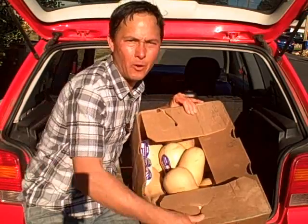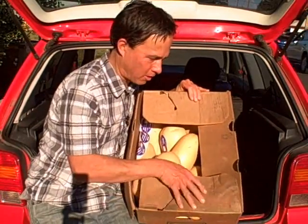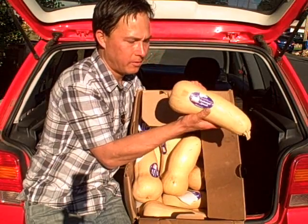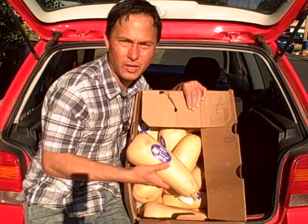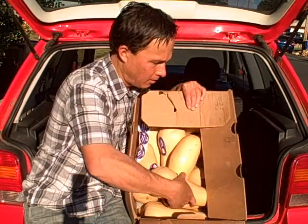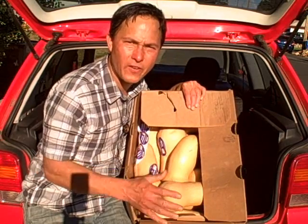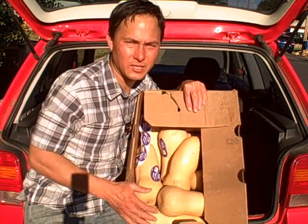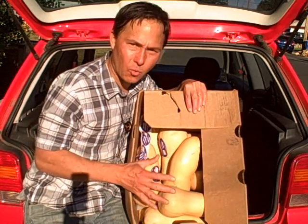This is one of those impulse buys because I don't often eat butternut squash, but this was an amazing deal. It's organic butternut squash here, and normally in the stores organic might sell for like $1 a pound. This one here was 35 pounds for $13.50. So that's around 33 cents a pound or thereabouts. So that's quite an amazing deal.